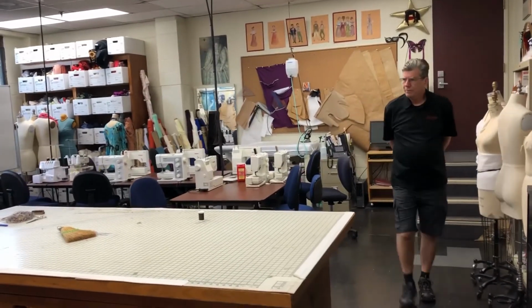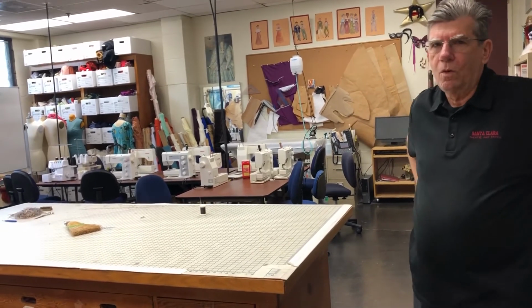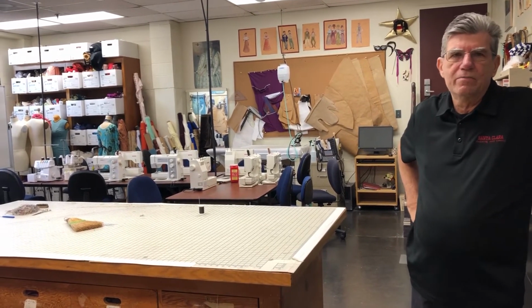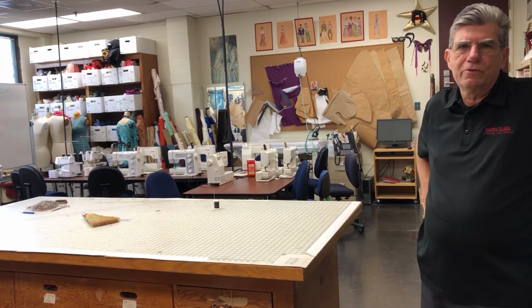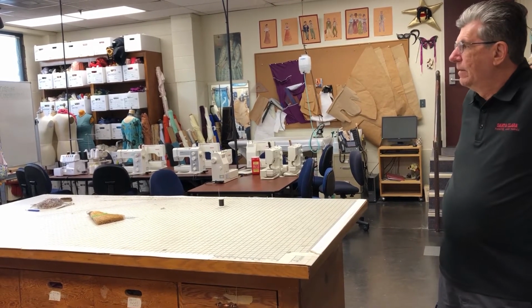Obviously the costume shop. In both shops, they typically operate from 1 o'clock in the afternoon till 5 o'clock, and in any given day there'll be anywhere from 2 to 6 students working. It just depends on the day. Usually they're not working all 4 hours. They usually put in 2 to 3 hours each day, and they come and go within the 1 to 5 time frame.